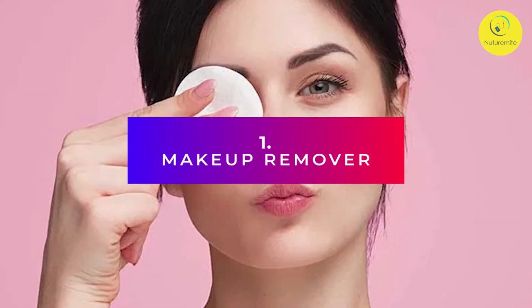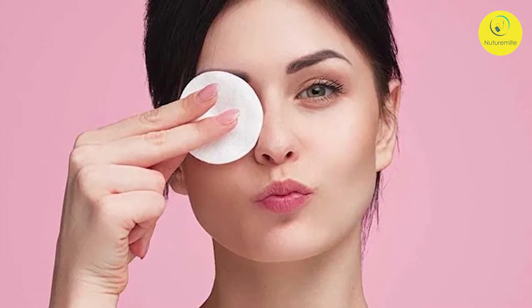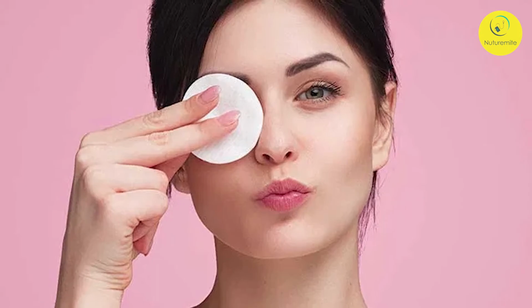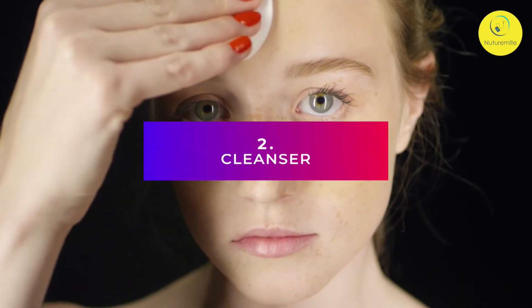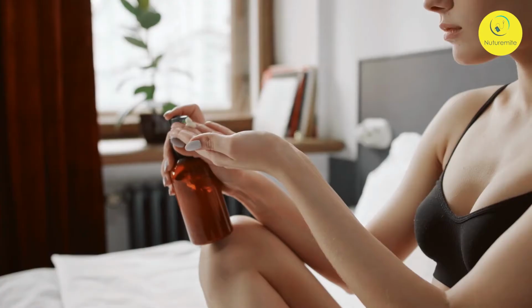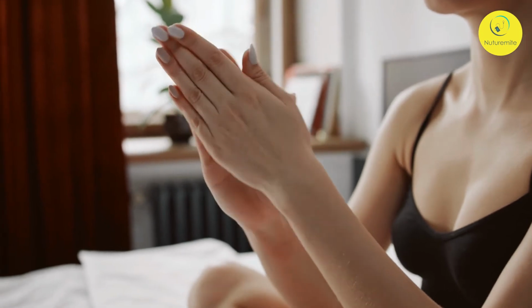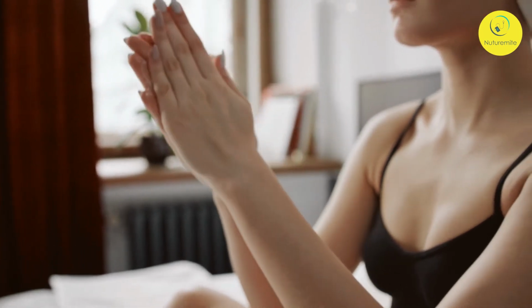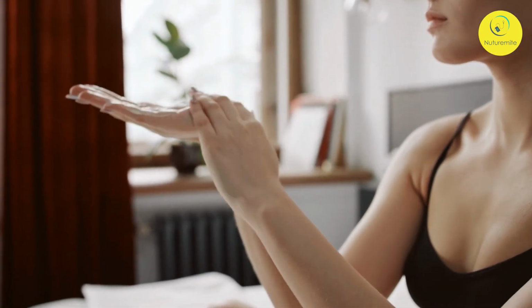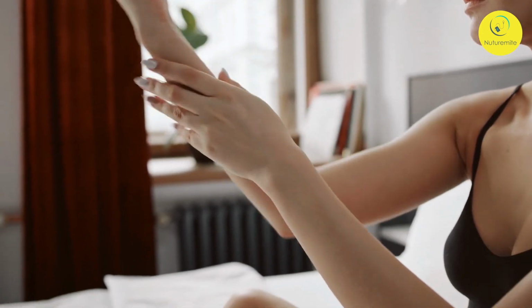Evening. First, makeup remover. If you have chosen to wear makeup, properly removing it will help keep pores unclogged. Second, cleanser. The day's events can leave a great deal of grime on the surface of the skin. Gently get rid of it before bed with a cleanser. Third, spot treatment. Applying a spot treatment after cleansing can allow the ingredients to work their way deep into the skin. As well as treating existing pimples, these products can target scarring and stop new breakouts.